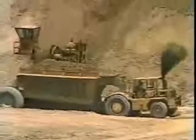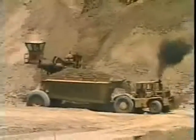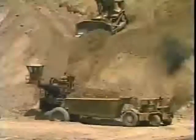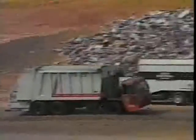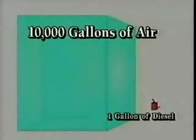Thus, a large surface area of filter media is needed because internal combustion engines ingest large quantities of air for every tiny drop of fuel consumed. Diesel engines, for example, consume over 10,000 gallons of air for every gallon of fuel they burn.